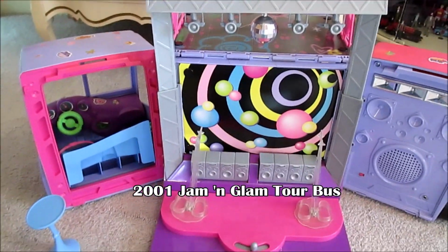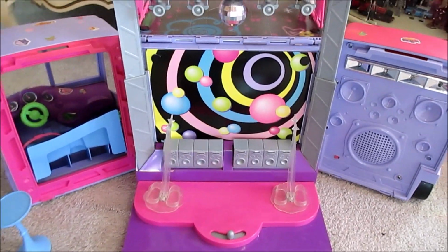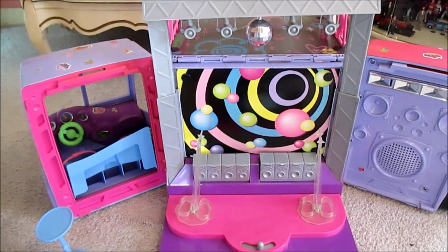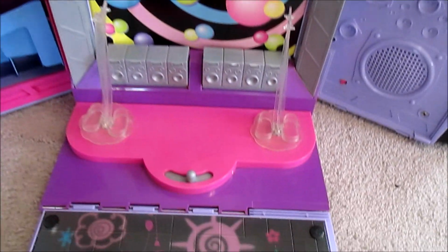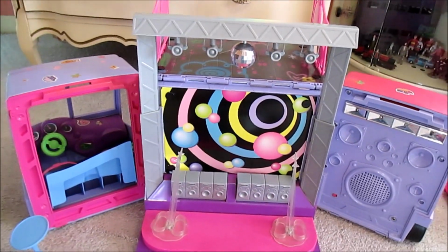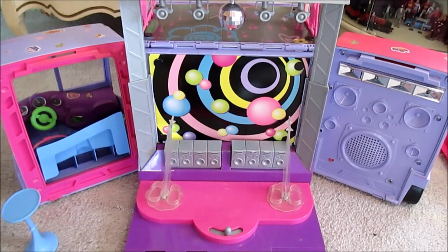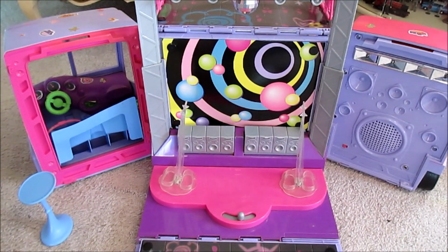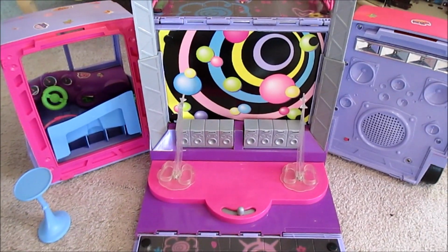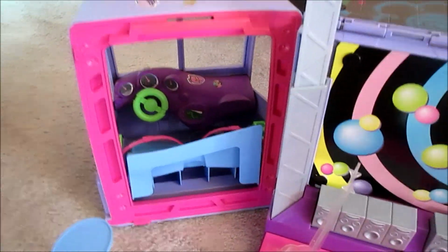This is the Jam and Glam tour bus. I wanted this the moment I saw the commercials. I think in part it was because I wanted the dolls, and then the playset made me want the dolls even more. Then I had a friend from school come over with all of her doll stuff, and she had this, and it made me fall in love with it even more. It was the same girl that brought over her Express It Yasmin doll that made me fall in love with Bratz.